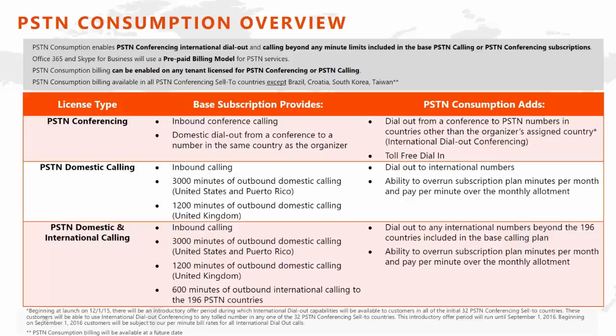Antarctica is $5 per minute. So if we all want to call the National Science Foundation down there and the different science stations, $5 a minute, let's go. Let's do it. But that's how the consumption-based billing works.